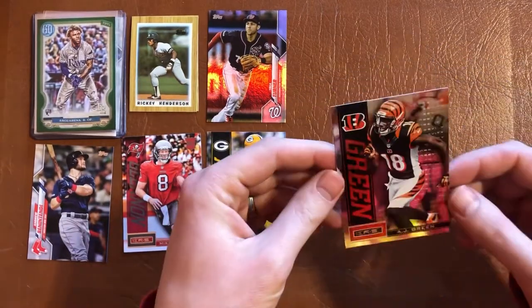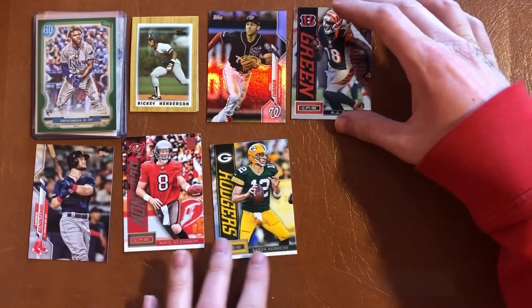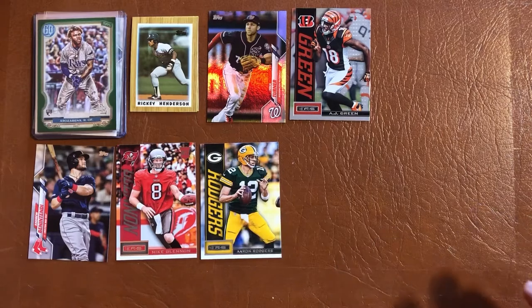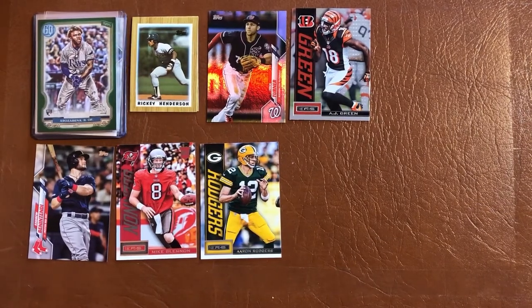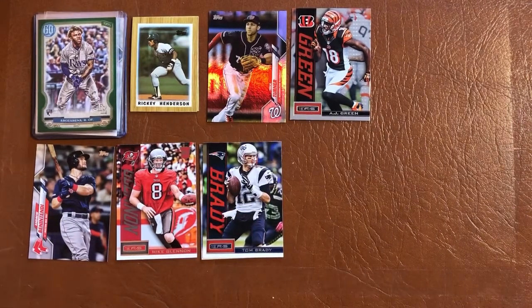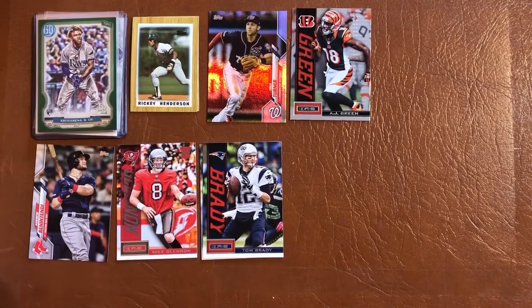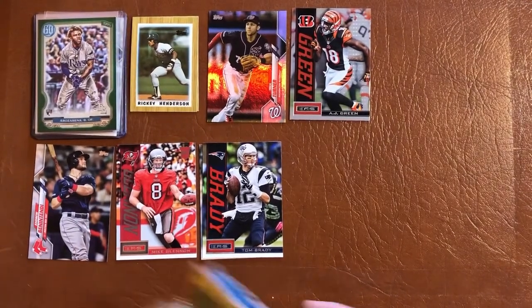Just a parallel, I guess. Chrome parallel, still it's pretty cool. And AJ Green, that was back when he wasn't dealing with all the injuries that he's dealing with now. But cool card. Be even cooler if it was an auto, but it's still a cool card.